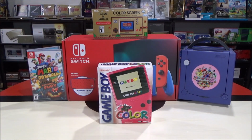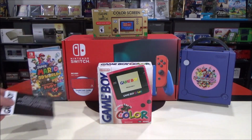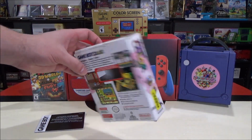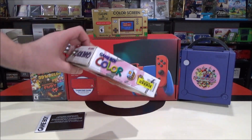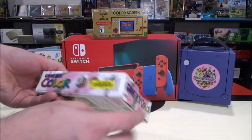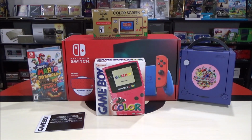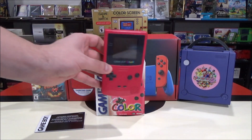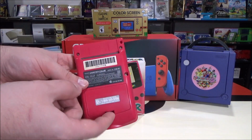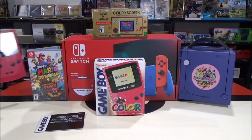So the system came with the instructions, but just the consumer information and precaution booklet. It's not in amazing shape, but it's in pretty good shape as a box. There are no rips or tears, but it does have this sticker on it, which is kind of frustrating. So I might take that sticker off. It looks like there might have been marker on that as well. So not a mint box, but really, these are just getting harder and harder to find. The system itself, again, not in mint shape, but it's okay. The main thing is that it does have the battery pack cover here, and all the stickers seem to be in pretty good shape. So overall, I'm pretty happy with that.